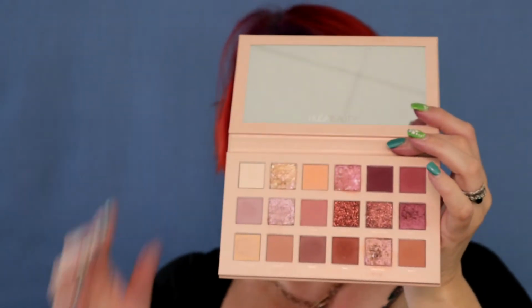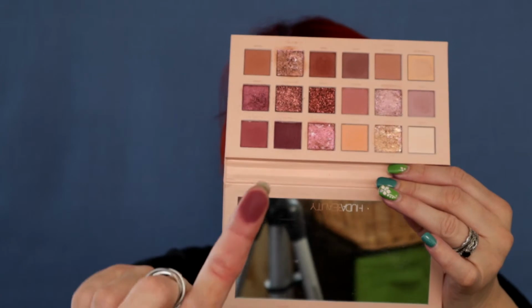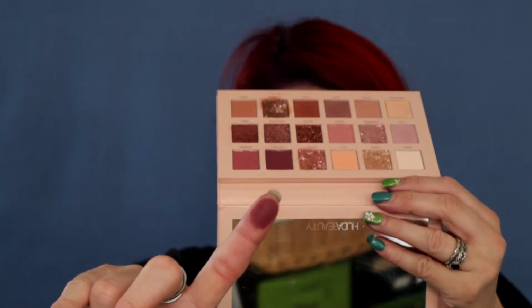It really is a beautiful shimmer formula. It goes on really nicely, and it is the kind of shimmer that you can pack onto your eyelid and then blend out, and then it just creates this really beautiful one shade eye look. This shade right here called Love Bite, one of my favorites.